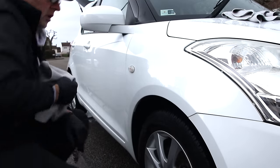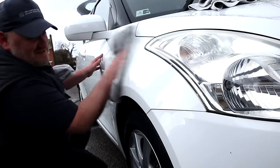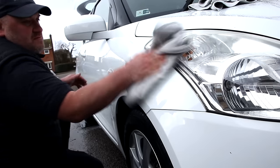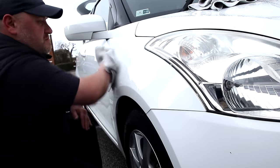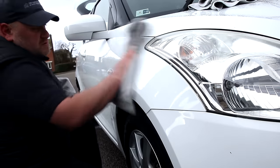When you apply this, you want to apply it via the microfiber and then follow up with a secondary microfiber. If you can get yourself one of these, I was going to say a cheap gag there and call him Terry Toweling, but that'd just be wrong. Follow it up with a Terry, i.e. a secondary cloth, and then just buff it off. So you're going to want two cloths for this.